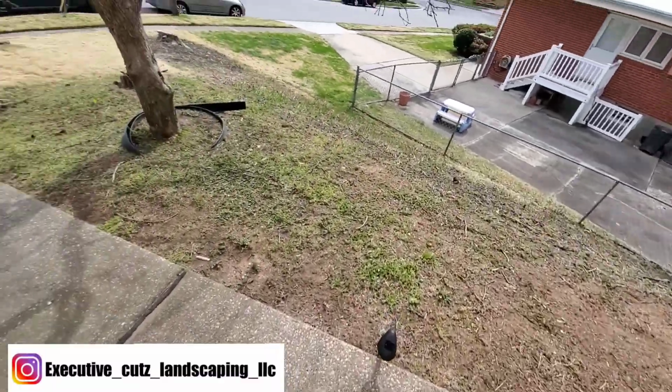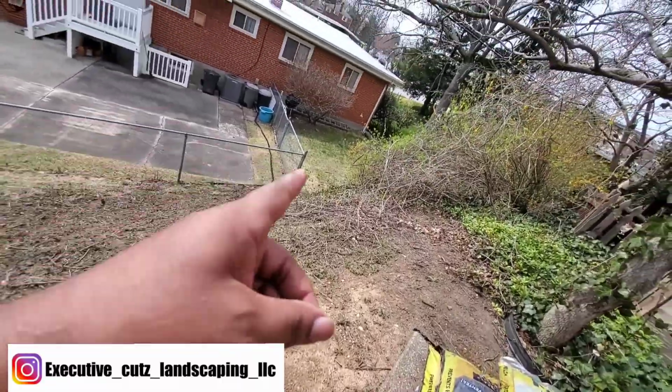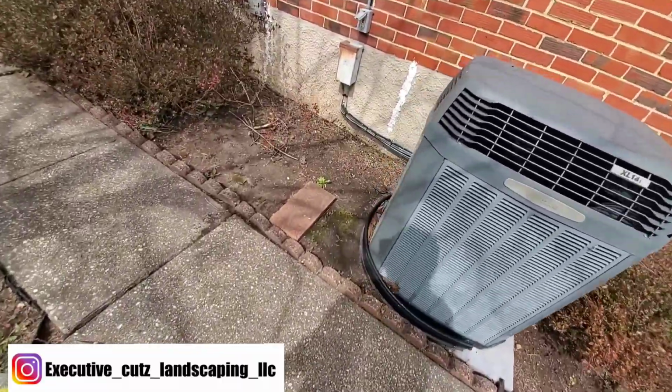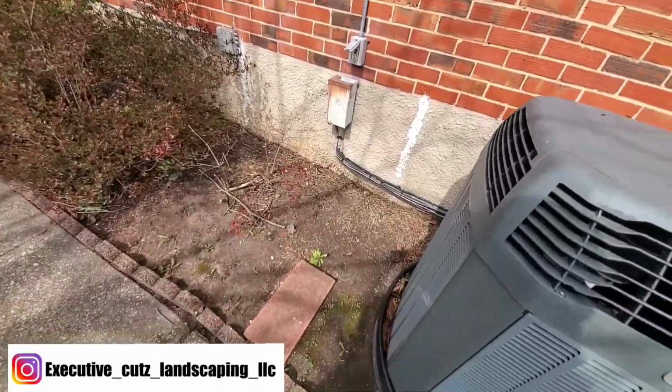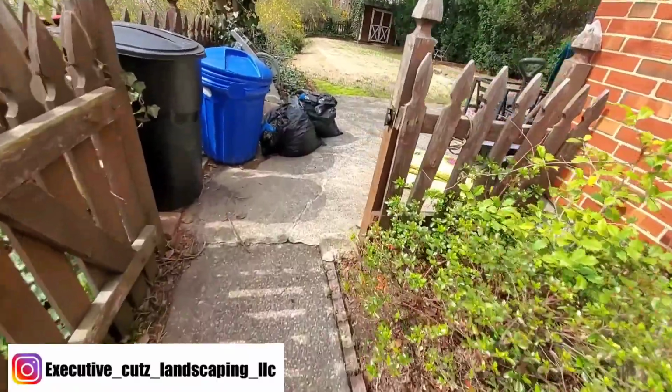Over here we got the top part of the hill looking good. We ain't touching the bottom part of the hill, so that's on the customer. But for what we do, we always give them what they asking for, and we give them what they pay for.